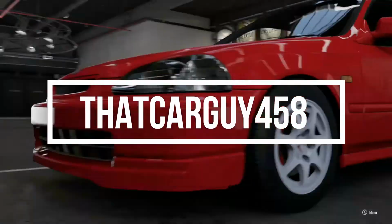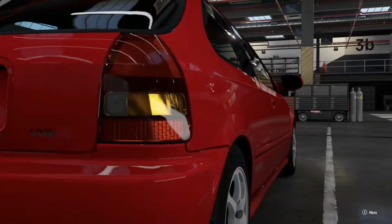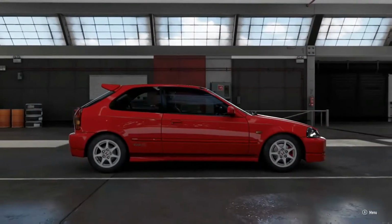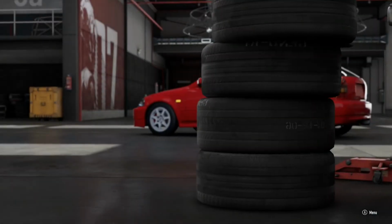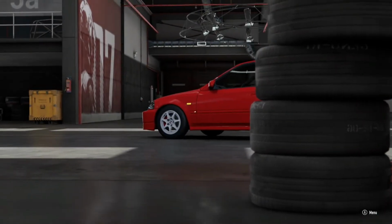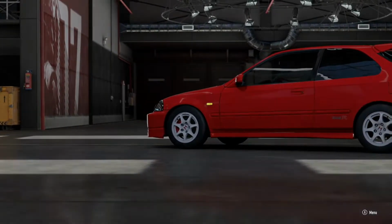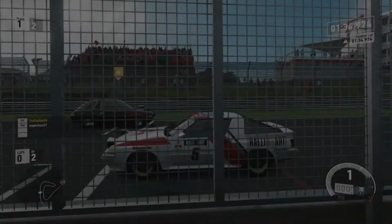Now this is a Honda Civic and it costs in the game around 40,000 credits. Admittedly it's not the worst car in the world, it's actually pretty good, but there are other cars that cost around the same that are worse. For example, the old Honda Civic costs exactly the same as this one. So that got me thinking, what is the best car you can get for 40,000 credits in this game? So this is what happened.